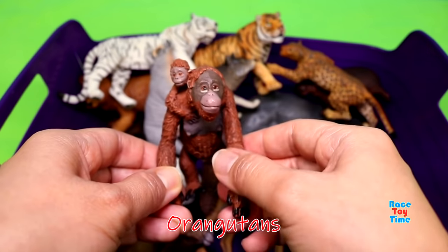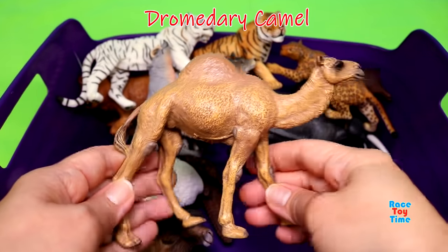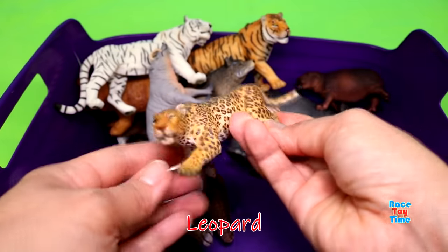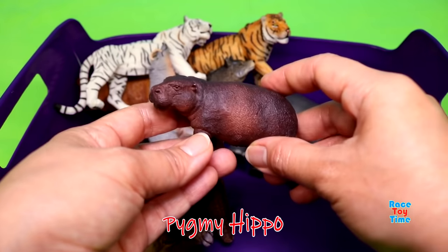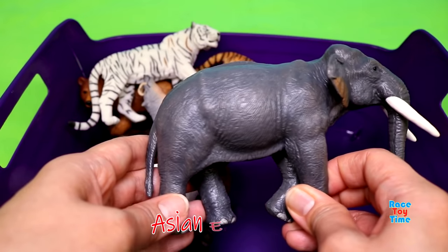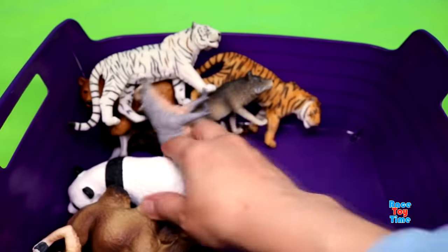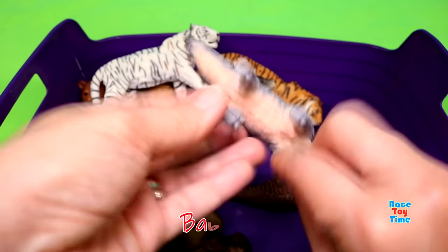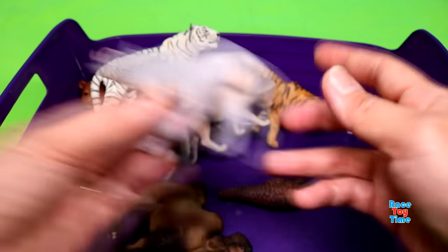Orangutans. Dromedary camel. Leopard. Pygmy hippo. Asian elephant. Giant panda. Babirusa. Pangolin.